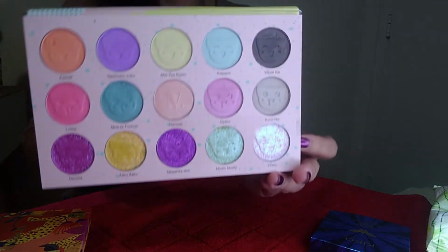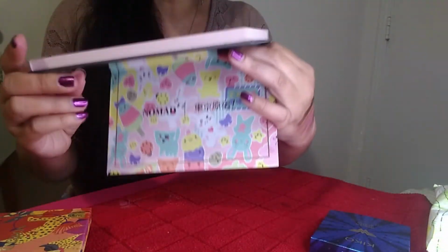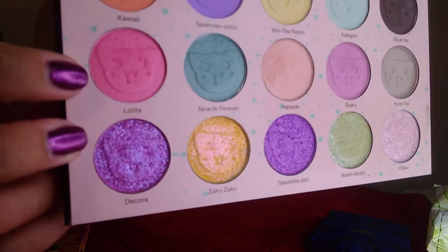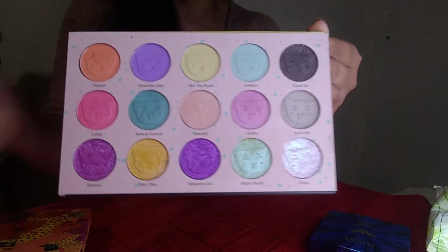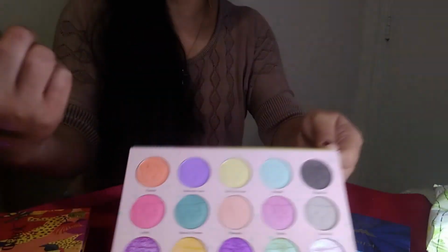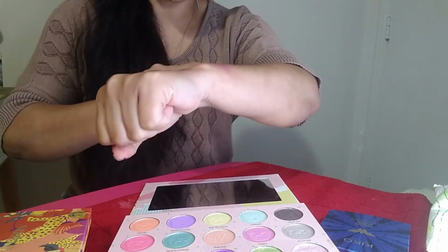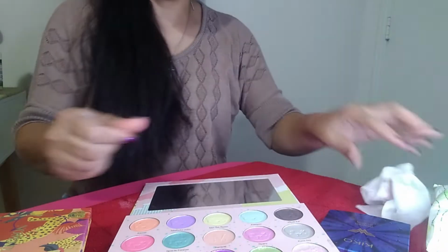This one is the Tokyo Harajuku palette. This one is from Japan. One thing about Nomad is all their palettes are themed to a different country that the owners have visited. I absolutely love this one. It's so cute. It's a little cat face in the palette. All these shades, the mattes blend like butter. The shimmers are very, very creamy. They're so stunning. Absolutely beautiful. I absolutely love this palette.